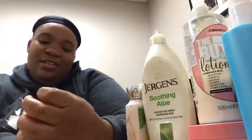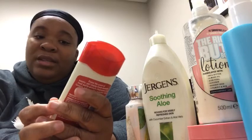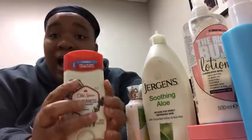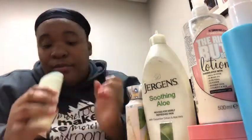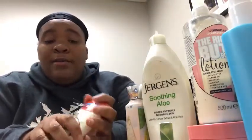Okay, the next one I'm gonna use, I think you guys can tell because you just saw it. It smells really good, and it smells more feminine than masculine, if that makes sense. But it's from Old Spice. It's Wilderness with Lavender deodorant. Guys, I don't know why, but it smells good. Now, I wouldn't wear this every day. I would wear it when I'm like, oh, I should wear my Old Spice deodorant.